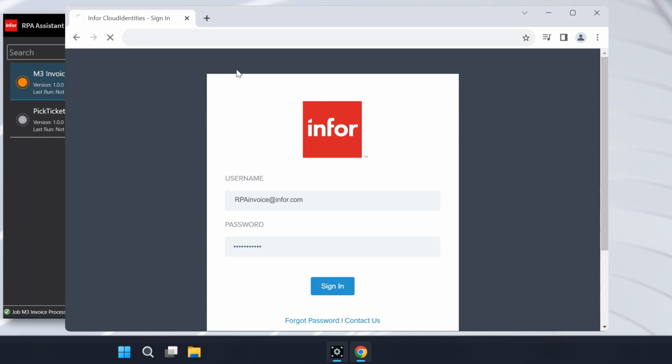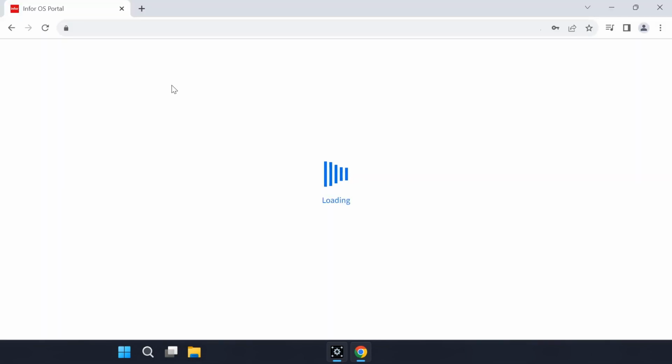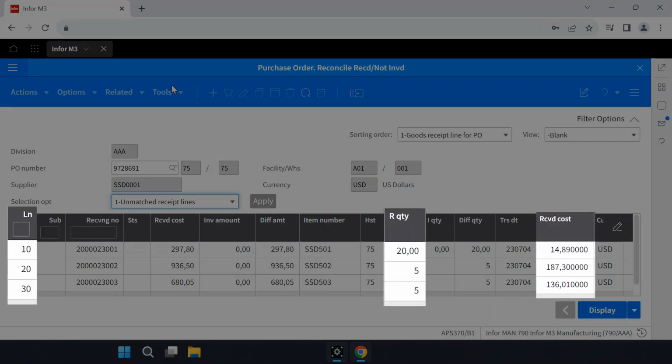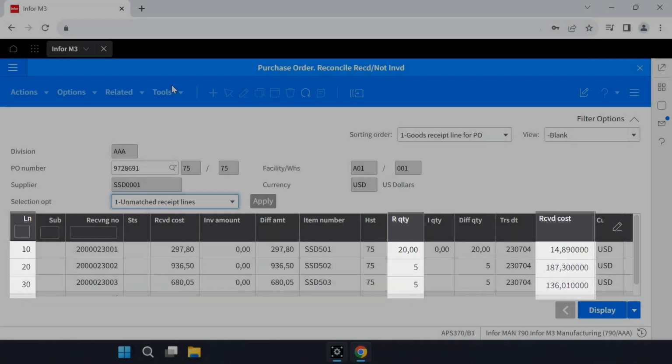First, the bot is looking up the PO by entering a particular number and filtering for unmatched receipt line. Then, the bot is reading the stored unique identifiers of lines, quantity, and unit cost per line. Later, those values will be needed to perform the total invoice amount distribution.